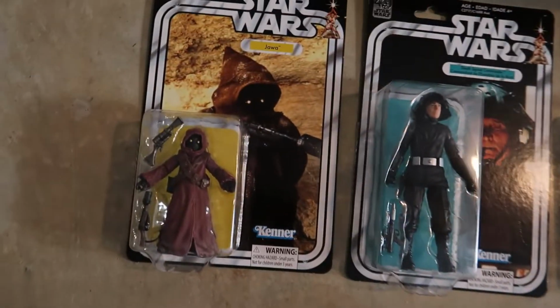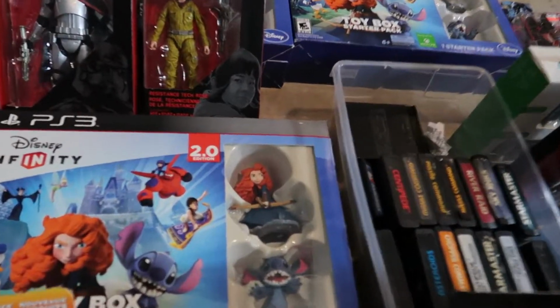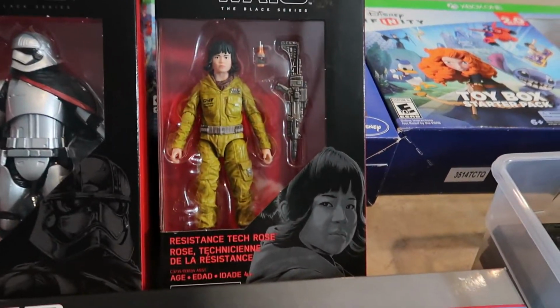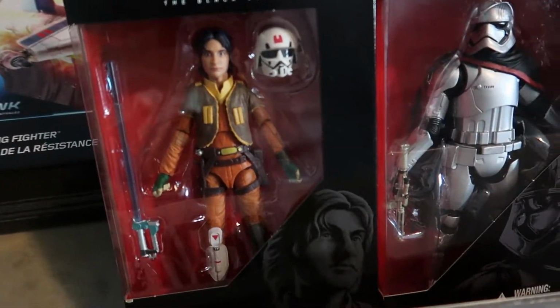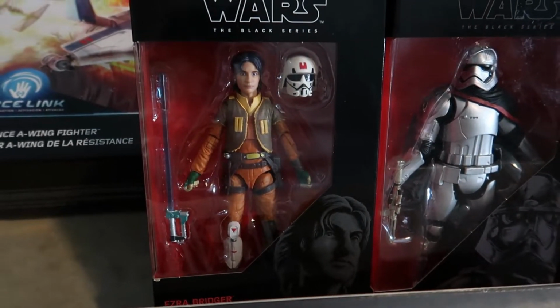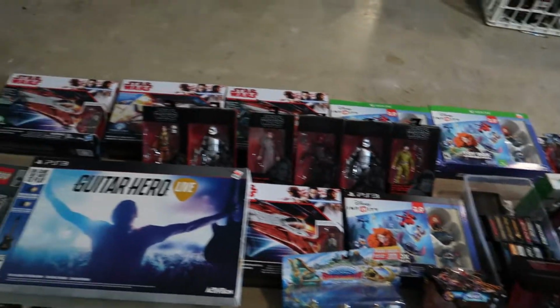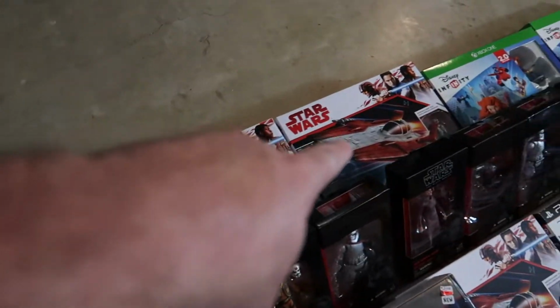We got these Star Wars figures. I remember him telling me, I think that one right there, this guy right here, I think this is the Resistance Tech Rose. No, it's this one. This one right here was worth like $85 to $100 on eBay. That's one item. So all of these are the same. I think each one of these little things right here are the same.